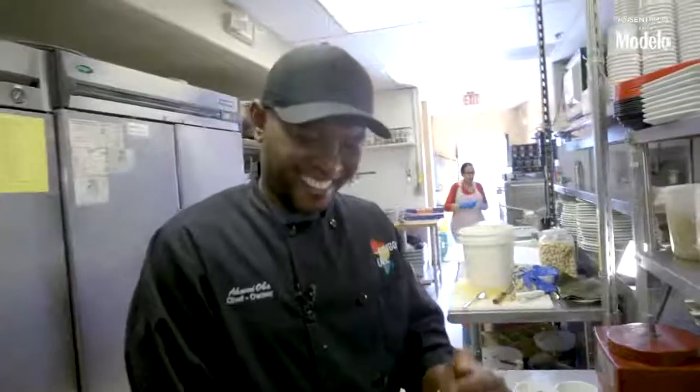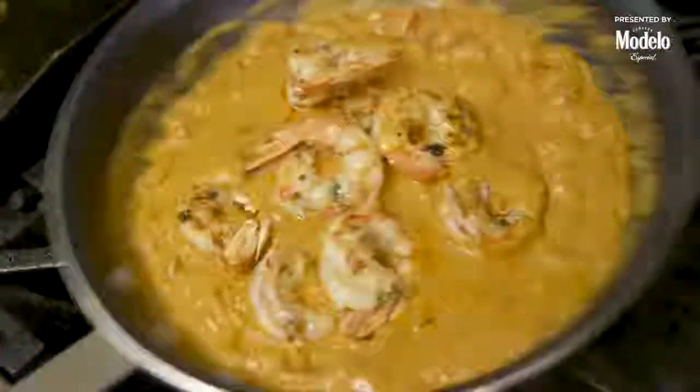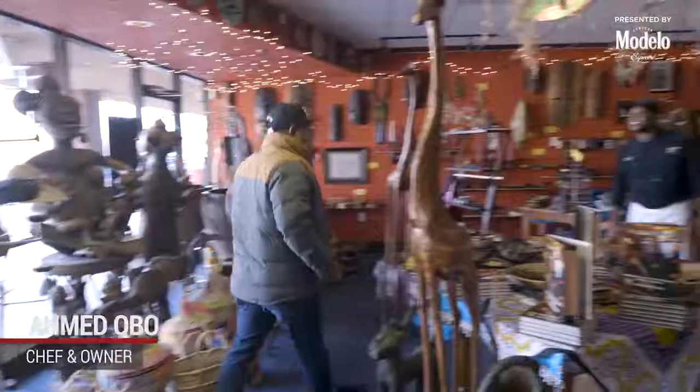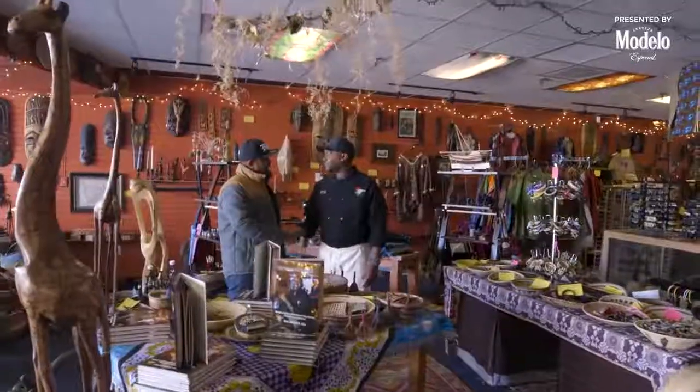So here we are at Jambo Cafe and we're gonna be meeting Ahmed, who comes from an island in Kenya. Here in Santa Fe, he found his true passion for cooking. Now he's serving up food from his island to the people of the city. Oh. Hey Sheldon. Hey, what's up, man? Jambo. Jambo means hello in Swahili.